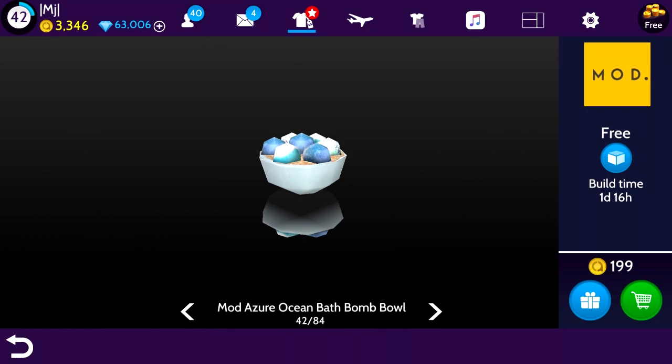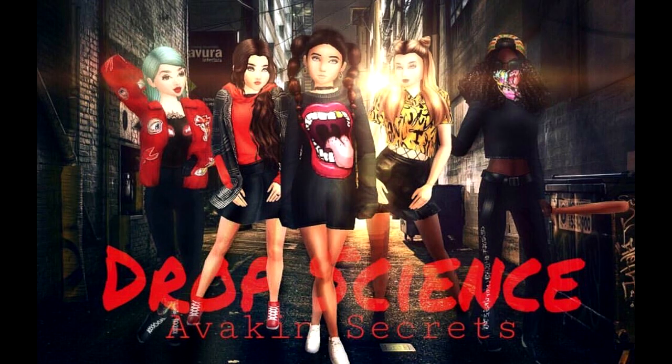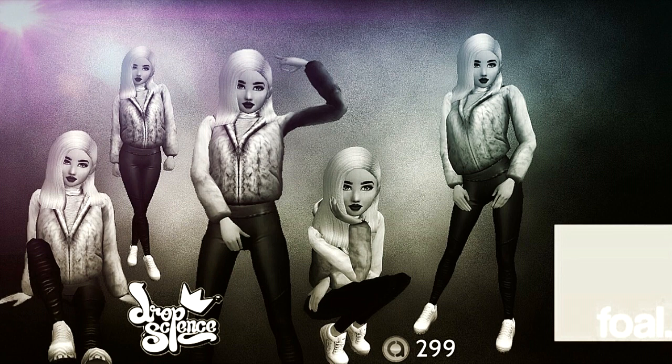Next, we have our Drop Science. There were so many unique prints and designs, definitely statement pieces. My favorites were Unusual Suspect faux fur coat for 749 Avacoins and Loudmouth sweater dress for 699 Avacoins. The poses for this month, from left to right, we have Ever So Nonchalant, Shy and Graceful, Hold My Rings, Parisian Bow Down, and Showstopper by Full and Drop Science.